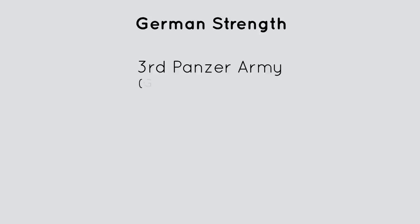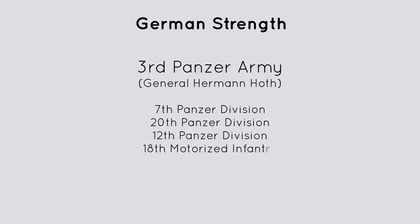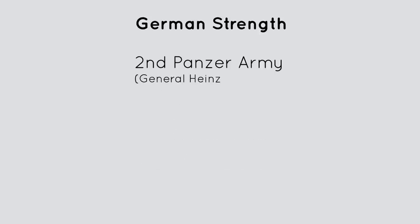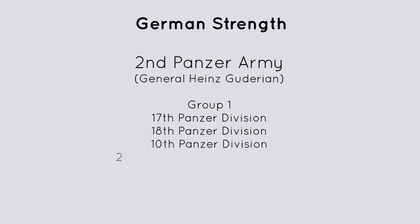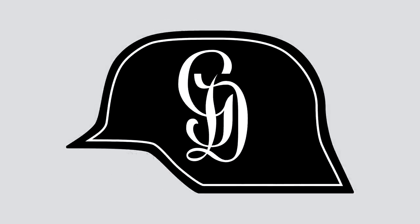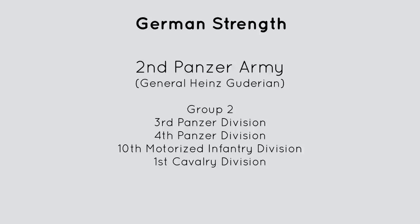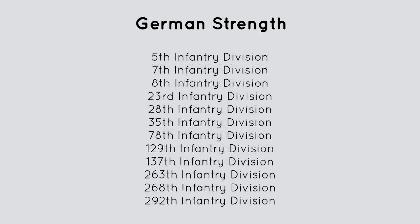From the 3rd Panzer Army, commanded by Colonel General Hermann Hoth, we have the 7th, 20th, and 12th Panzer Divisions, along with the 20th and 18th Motorized Infantry Divisions. The larger 2nd Panzer Army, commanded by Colonel General Heinz Guderian, would be split into two groups. The first group is composed of the 17th, 18th, and 10th Panzer Divisions, along with the 29th Motorized Infantry Division, the SS Das Reich Motorized Division, and the elite infantry regiment Grossdeutschland, who has one of the classiest insignias I've ever seen. The second group is composed of the 3rd and 4th Panzer Divisions, along with the 10th Motorized Division and the 1st Cavalry Division. Later on, a total of 12 infantry divisions from the 9th and 4th Infantry Armies would join this fight.